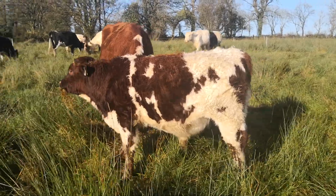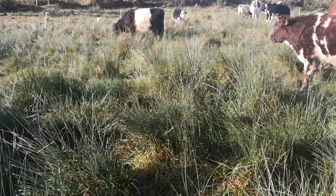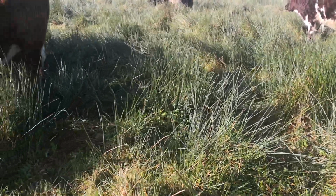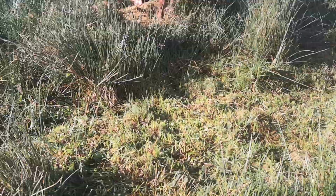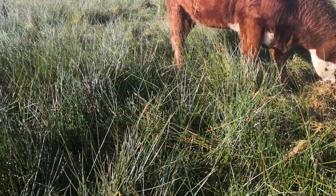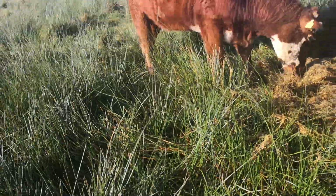So I left them in here yesterday. They're on it now just under 24 hours. Now obviously this is the experimental paddock. It's all rushes, as you can see. Very thick with rushes. But the good news is they're eating them rushes. The tips of them are all knocked off. Now this is a heavily infested rush area here, and they're still eating the tops of them.